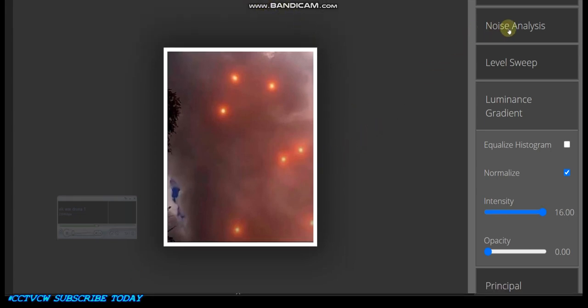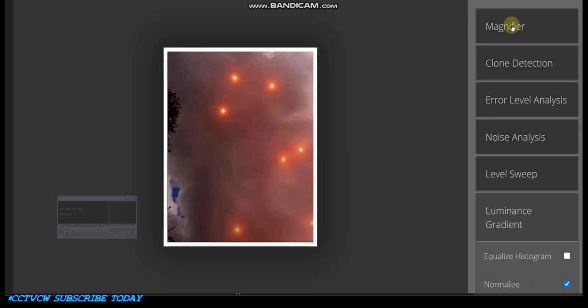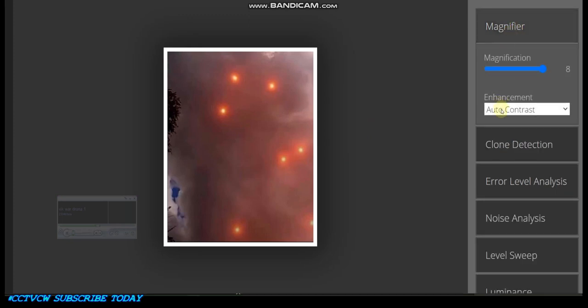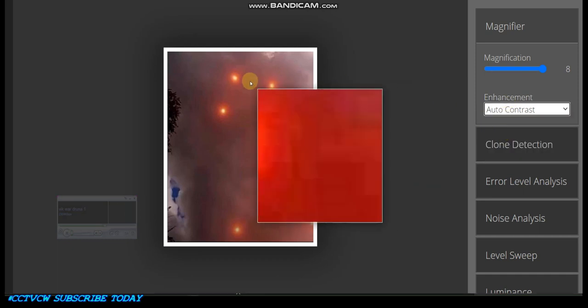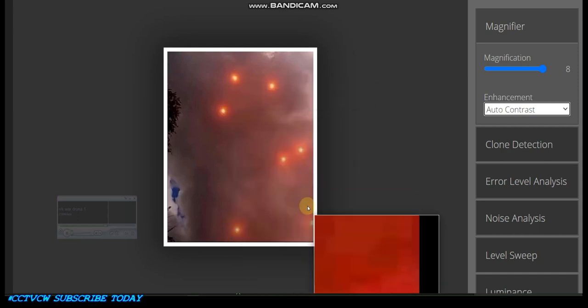All right, it's my favorite little tool. We got what we call a magnifier. Those are music created on Evo. It got kind of loud, sorry about that. Some songs are louder. On my magnifier, I'm going to do the auto contrast. We're going to go up close. See, each one, we're looking at an object.